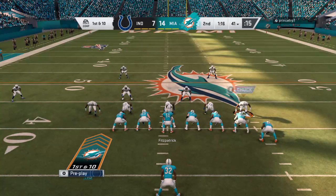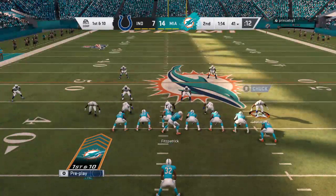55, Mike 55. Hey, man, watch the Greystone travel. Tighten up.